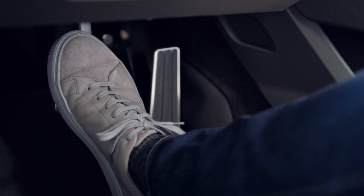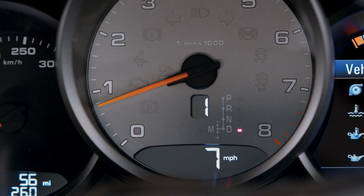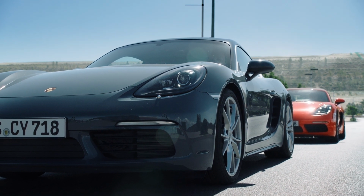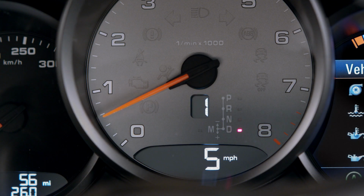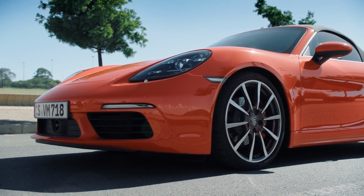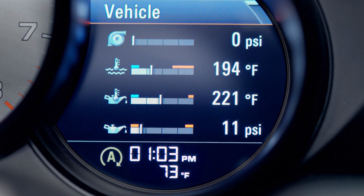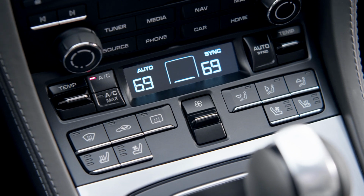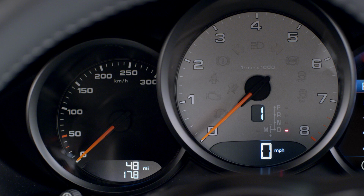The auto start-stop function switches off the engine as you approach a stopping situation. This saves fuel and protects the environment. On vehicles with Porsche Doppelkupplung, PDK, the engine is switched off if you have your foot on the brake. The auto start-stop symbol in the multifunction display lights up green. The infotainment system and automatic climate control continue to operate. When you release the brake pedal, the engine switches back on.